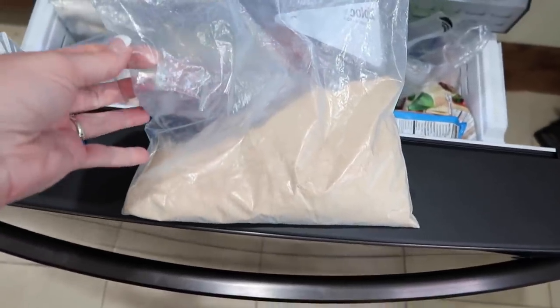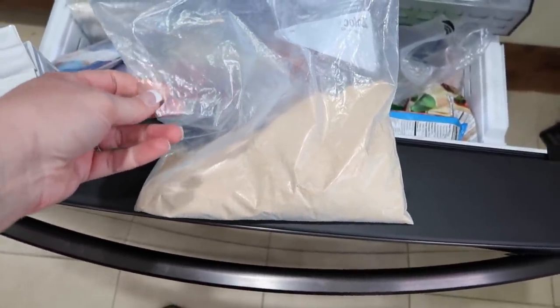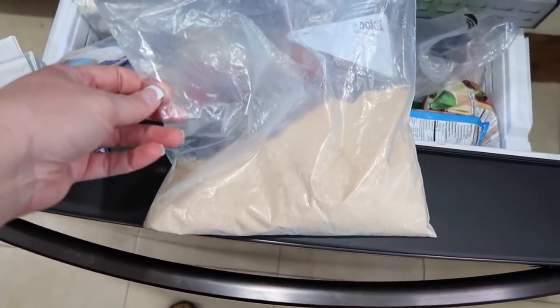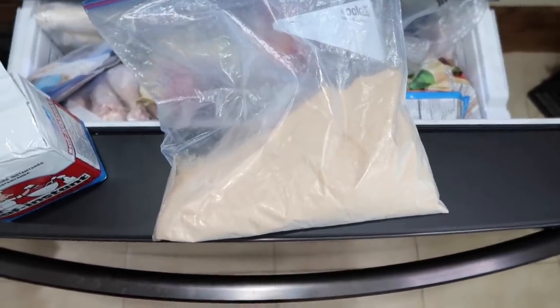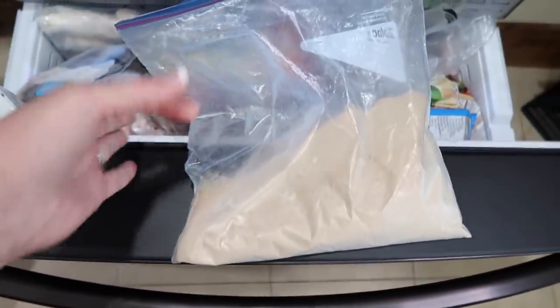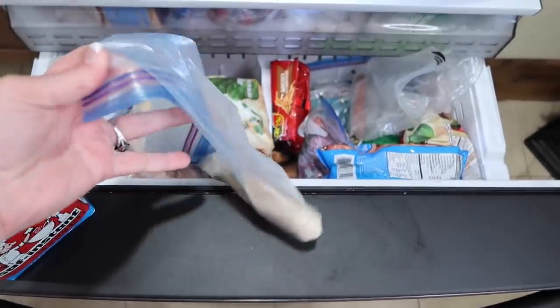I don't set any out to thaw before making breads or rolls or anything like that. I just throw it in my mixer and it comes out great. Everything rises, so I don't need to thaw it out. So when I open up one of these, I keep it in my freezer. This is essential.